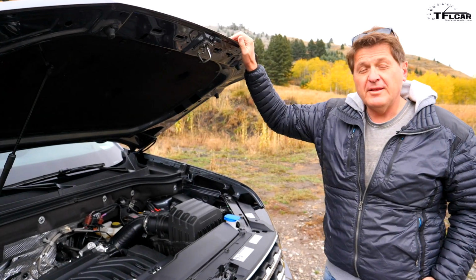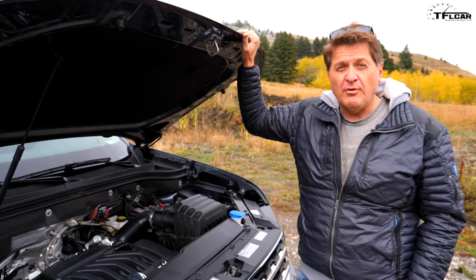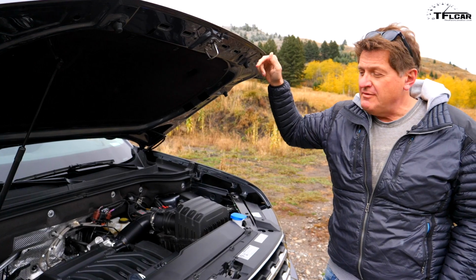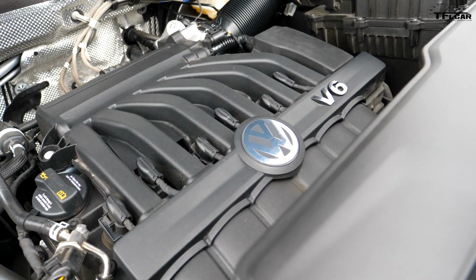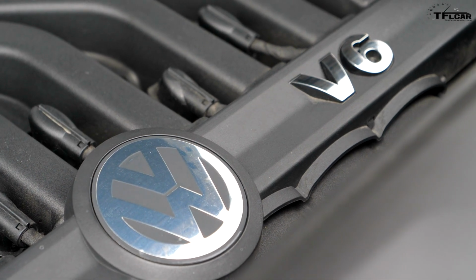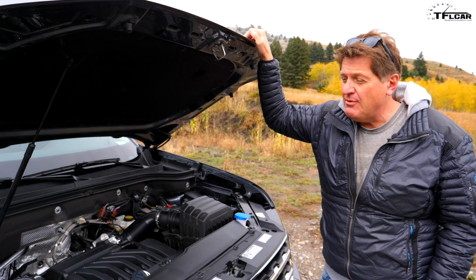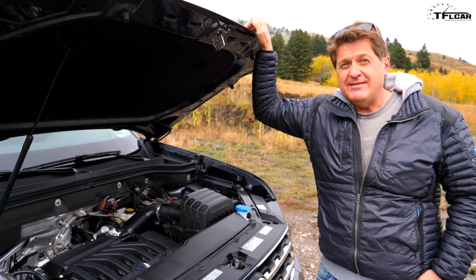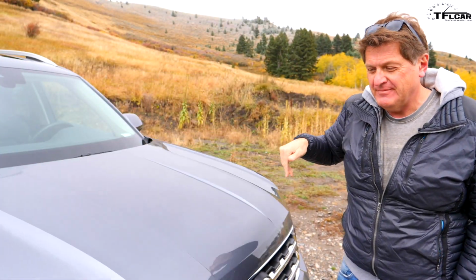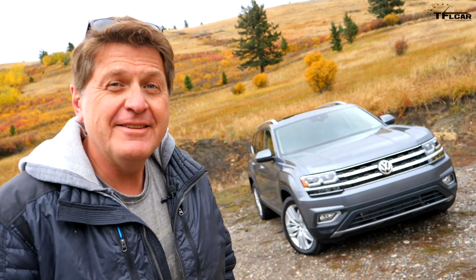The Atlas comes with two different engine options. There's the base 4-cylinder turbo that puts out 235 horsepower. That's front-wheel drive, but this all-wheel drive has the V6, 276 horsepower and a top speed of 116 miles an hour. And you know what? Maybe here in Montana we can actually try that top speed. I'm just kidding. Wouldn't it be fun though? Maybe on the Autobahn.